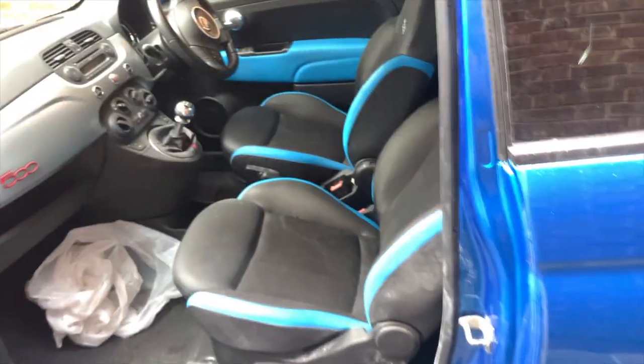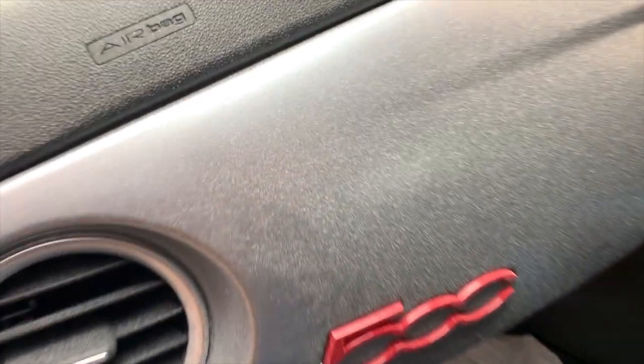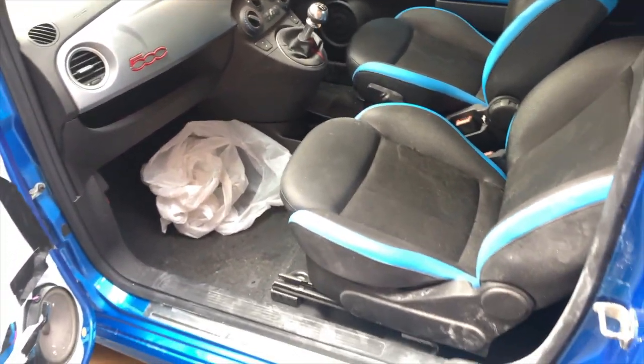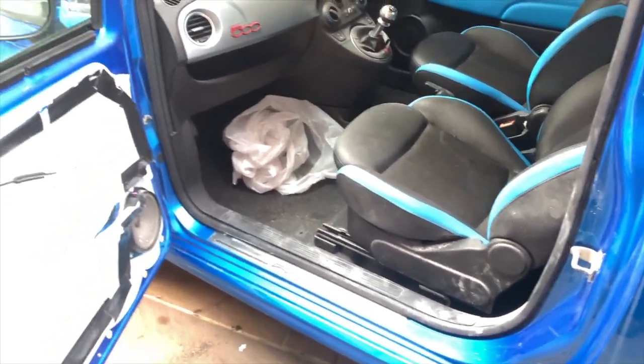But first of all, I just want to show you the level of dust. Look at it. It's over everything in here. So I've got to give it a really, really good clean. I'm not even going to worry about the outside for the time being. I want to get the inside done.